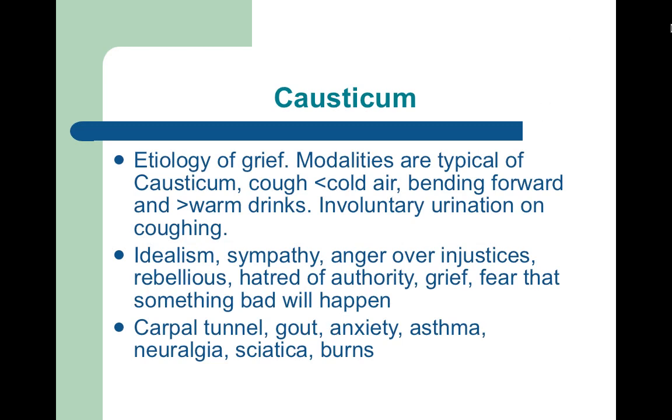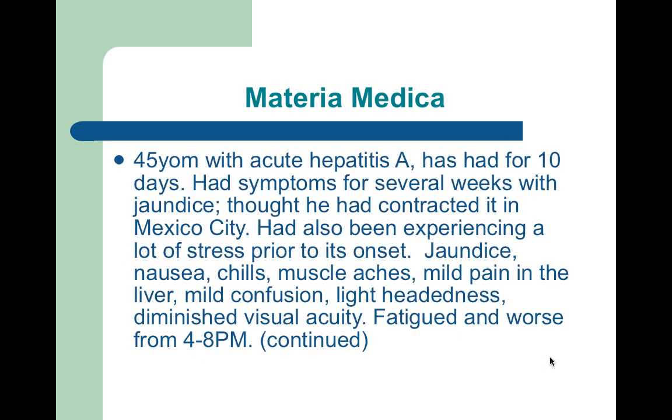So anyway, Causticum has those clear modalities. They're sympathetic. They have anger over injustices. They're rebellious, grief. So in this case, not only was it the grief of the dog being killed, but probably the nature of the injustice of the whole situation that caused the persistent pulmonary problems that weren't responsive to antibiotics.